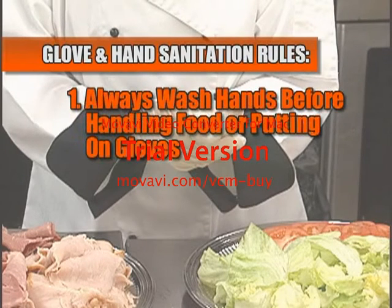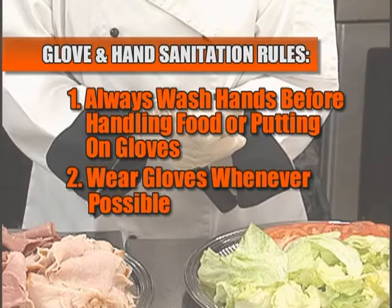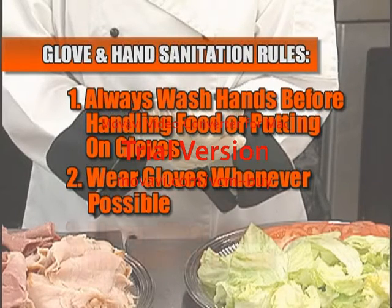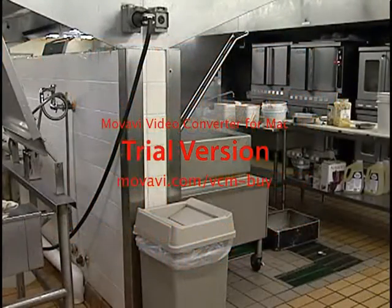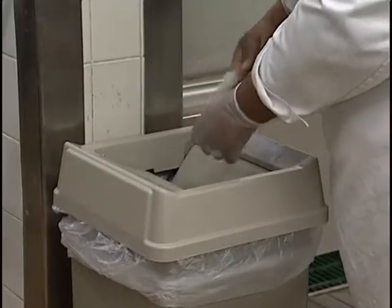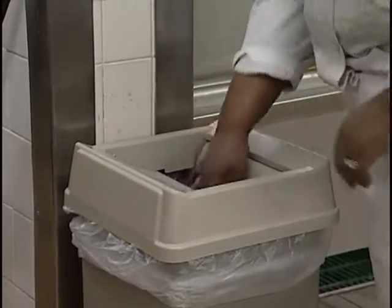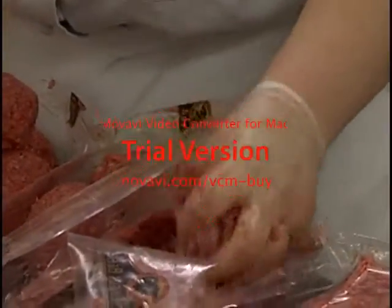First, always wash your hands before handling any food and before putting on gloves. Second, wear gloves whenever possible to put a barrier between your hands and food. Third, always wear gloves when handling ready-to-eat food, that is, food that will be eaten with no further cooking. But gloves can become contaminated too, so it's important to change them after contacting any potentially contaminated object or surface, when switching tasks, or if a glove becomes broken.